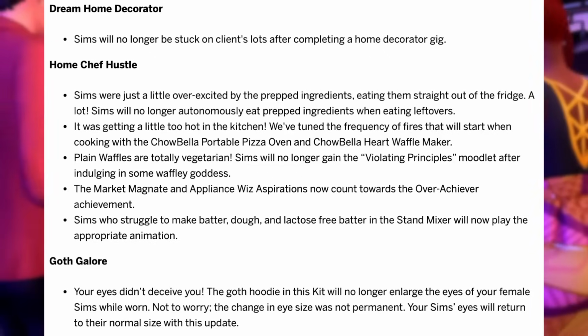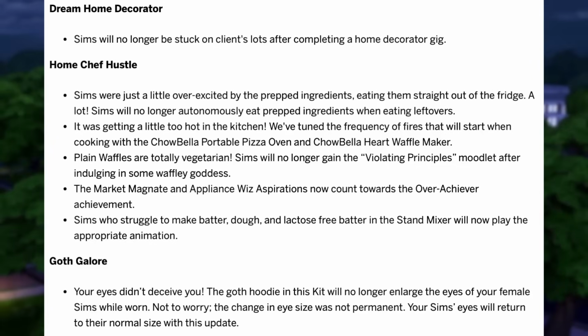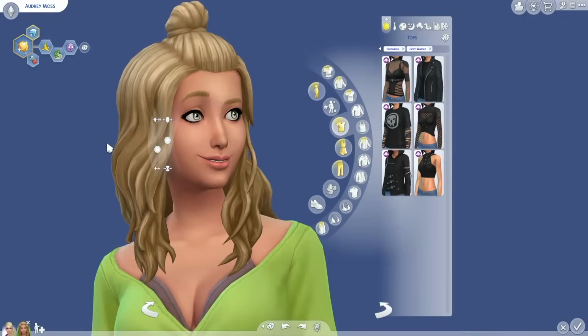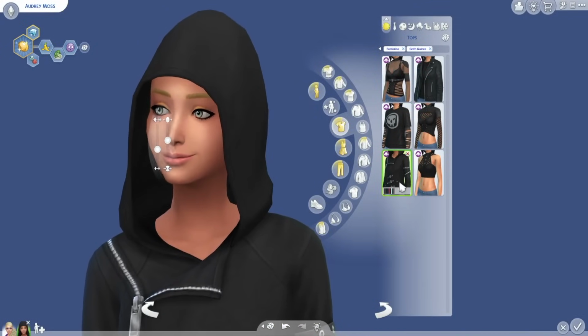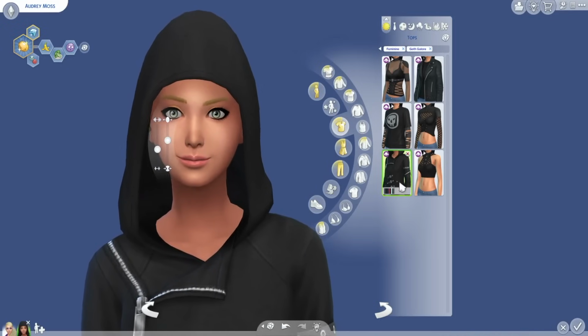The Goth hoodie in this kit will no longer enlarge the eyes of your female Sims while worn. Not to worry, the change in eye size was not permanent. Your Sims' eyes will return to their normal size with this update. I did a quick test on that, and yes, I can say this one truly is fixed, so that is good. A little baffling still how that even happened in the first place, but it's good we don't have to worry about that anymore.